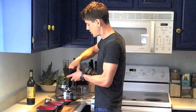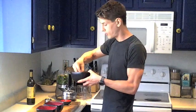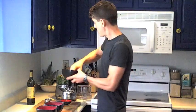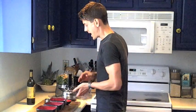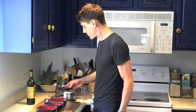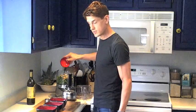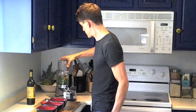Walnuts are really rich in omega-3 fatty acids, and omega-3 fatty acids are good for brain and cardiovascular health. We have 1 cup of those. And we have 4 crushed garlic cloves. This should add a nice little flavor. And then what I'm going to do is put in a little lemon juice. That's 4 to 5 tablespoons. You can always add more later if you decide that the taste is not quite up to par.